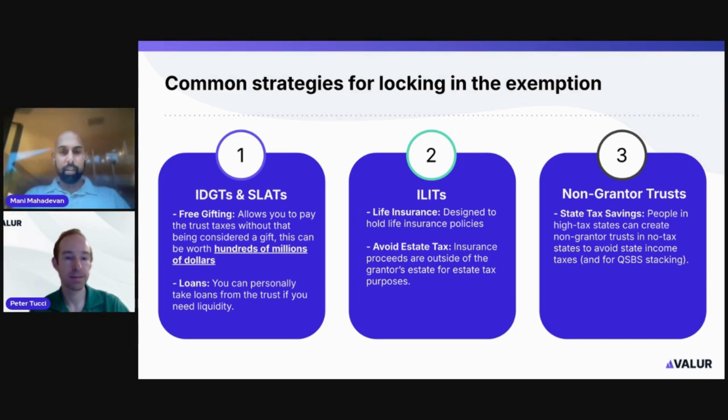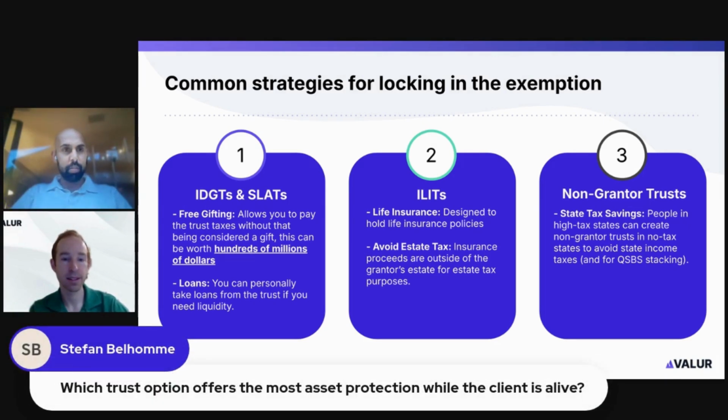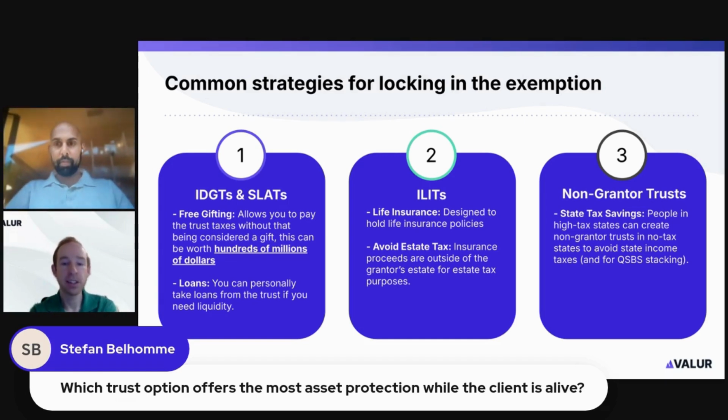That makes sense. There's a question from Stefan here, putting this up on screen. Which trust option offers the most asset protection while the client is alive? Is there a clean way to answer that, or maybe talk about the other factors that can impact this, like where the trust is located, when you fund it? Yeah, that's a good question, and one of the big benefits of estate tax planning is you get a lot of creditor protection from gifting assets into trust. In general, all of the trusts that we're talking about today create a lot of creditor protection for both the grantor and the beneficiary. And certain types of trusts create less.